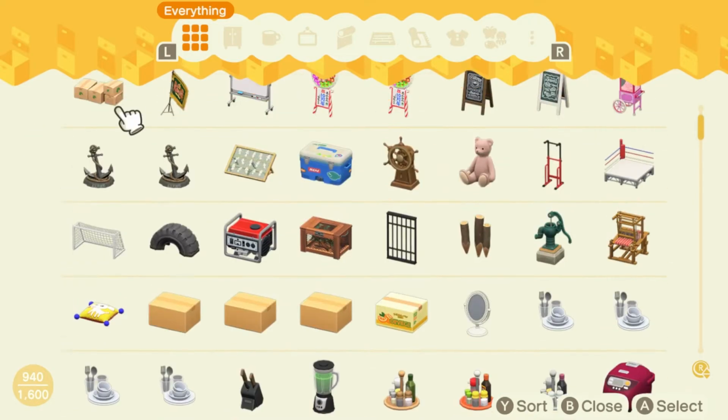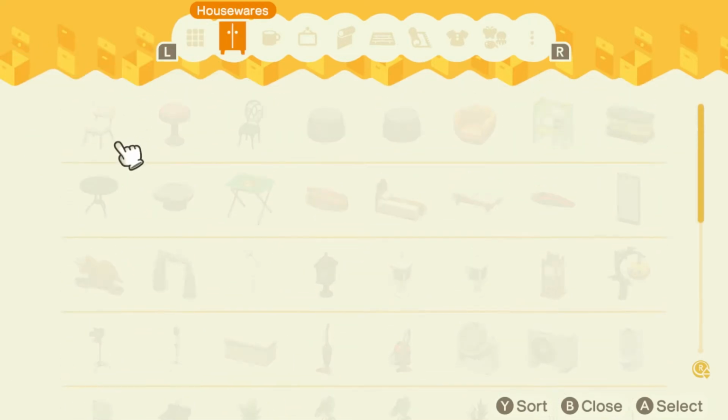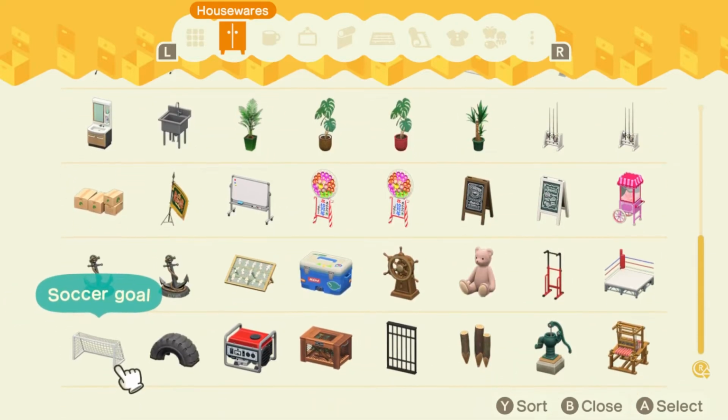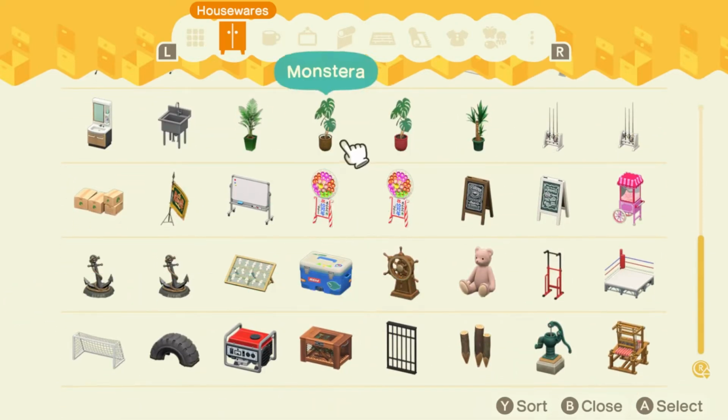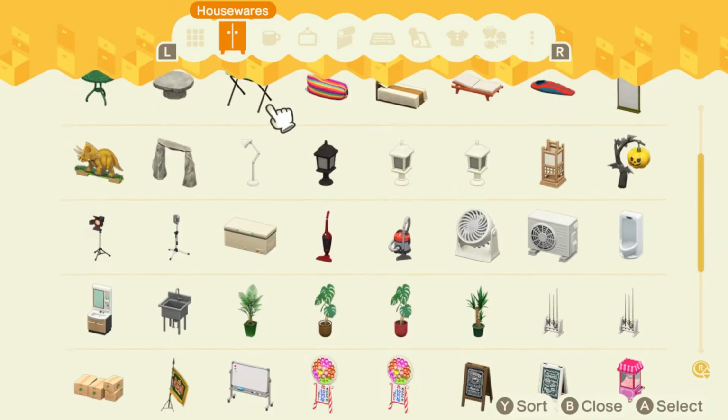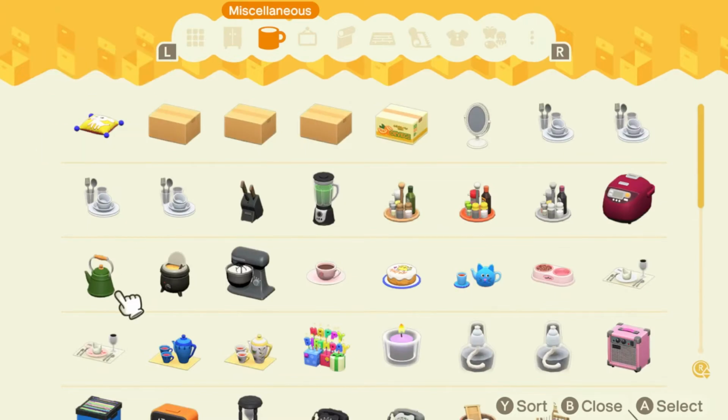Let's see, what else do I have here that I can show you that you guys haven't seen? There's not a lot, honestly. Power generator. I actually tested it out. It sounds loud as heck. It's not worth it. It's really annoying. So, yeah.